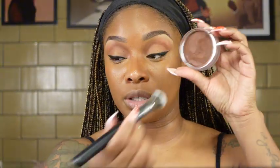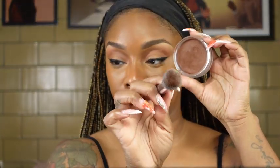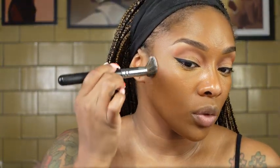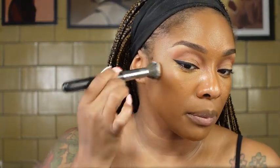So if I am placing with the brush, sometimes I take the brush and just blend this out a little bit so that it makes it easier for me to blend it. I'm gonna just let that sit real quick and I'm gonna show you guys how I really do it. So usually I would dip into the product and either on the back of my hand, but today on my palette, I would just blend it into my brush really well. And I'm going to place my product and blend it out.